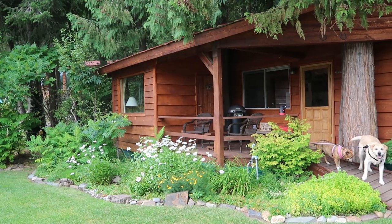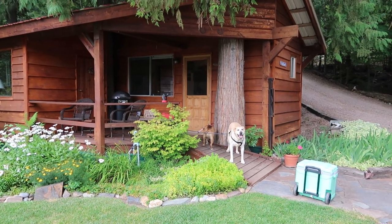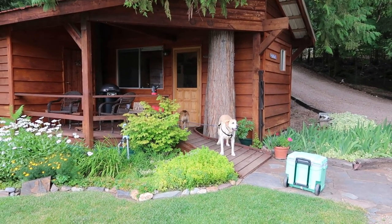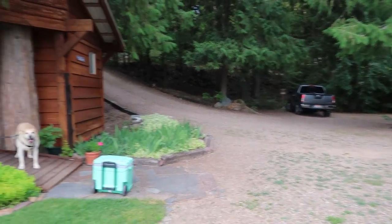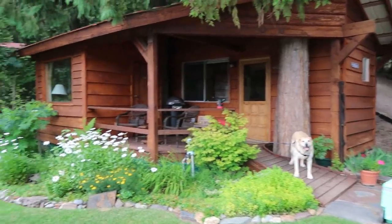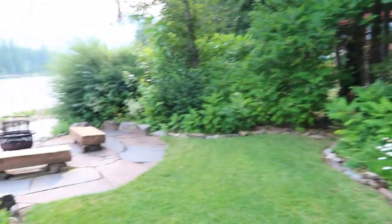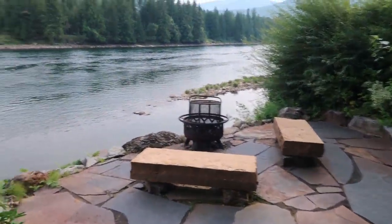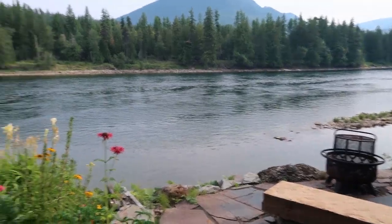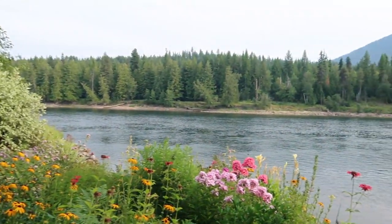So here's the outside of the cabin. Cool. There's a tree growing right through the cabin, and it's awesome. So we're parked over there, as you can see. So this is the outside of the cabin. It's landscaped beautifully. And then this is the fire pit area. So that's awesome. You can sit there and look right out into the river. So pretty. These beautiful flowers in the river.